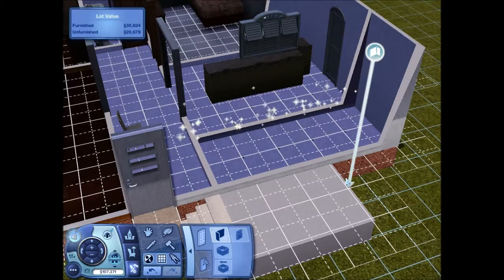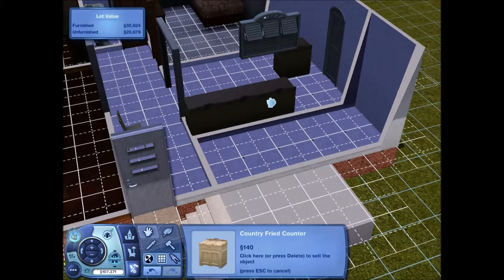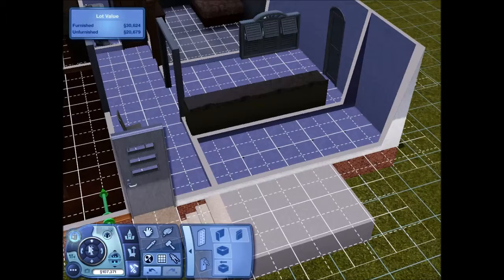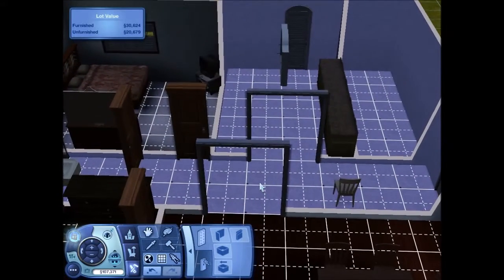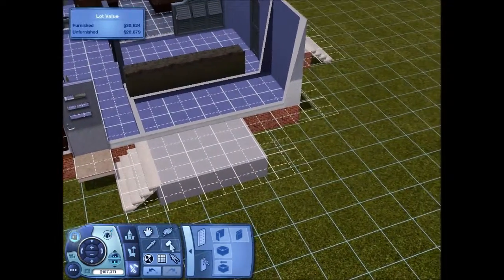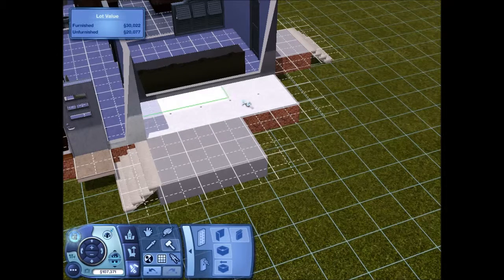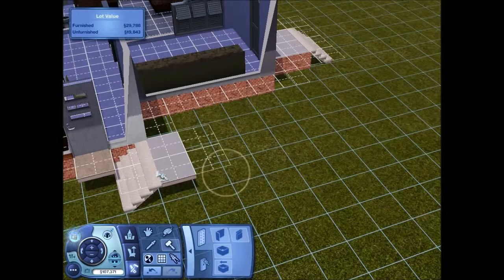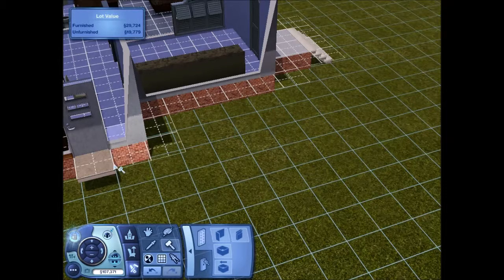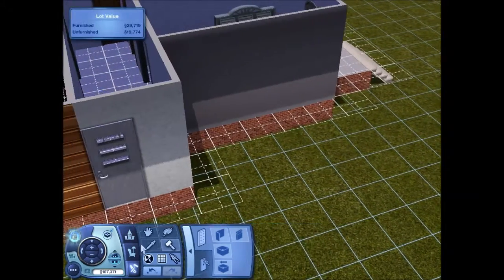I think that's where it went. Let me see about putting these back. Yeah, it's much better. Okay. I'm just gonna pop this part out. Like I said, it's not gonna be perfect exact, but it'll be as close to it as I can. And pop the walls back up.